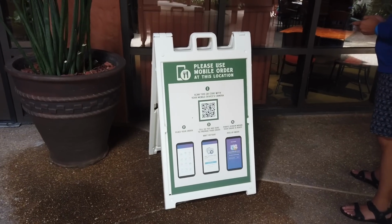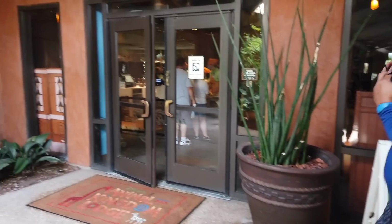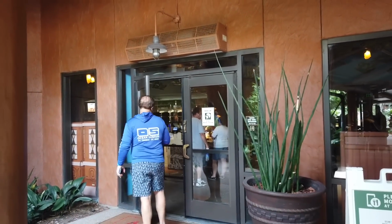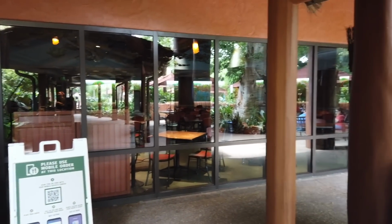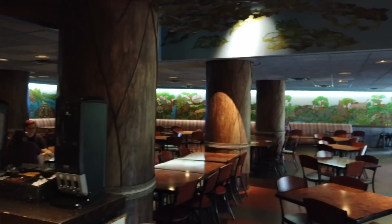The Mara does accept mobile order, and mobile order is heavily encouraged in Disney World right now to help reduce touch points. So you can mobile order through the My Disney Experience app. You just go ahead and select what food you're interested in at the Mara on the app. Go ahead and place that order when you're ready, and when you're at the restaurant, you can tap I'm here, prepare my order. The Mara serves breakfast, lunch, and dinner, and it has indoor and outdoor dining space.